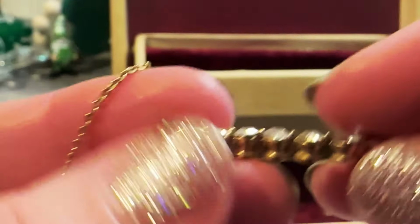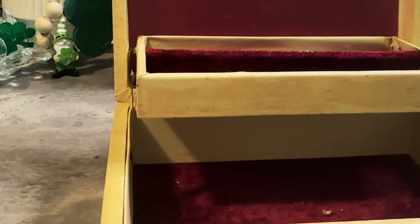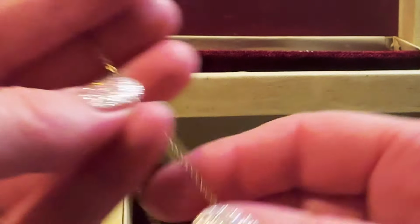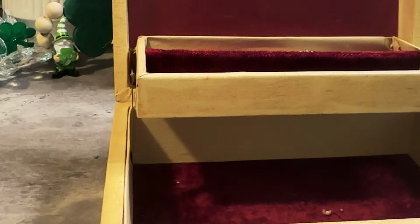Ooh, I'm going to test this one. What's that say? That says UN. What does that mean? United Nations? I'm not sure what UN means. If anybody knows, let me know. I would love to know. I don't know.